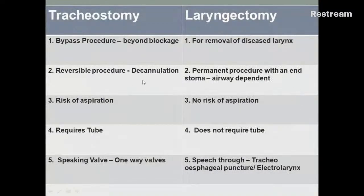Right, here's a little table in which we can see what the major differences are. So tracheostomy is a bypass procedure, and the laryngectomy is for removal of diseased larynx. So the first functional difference is to get an artificial airway beyond the blockage, and laryngectomy is to remove a diseased structure or malignancy.